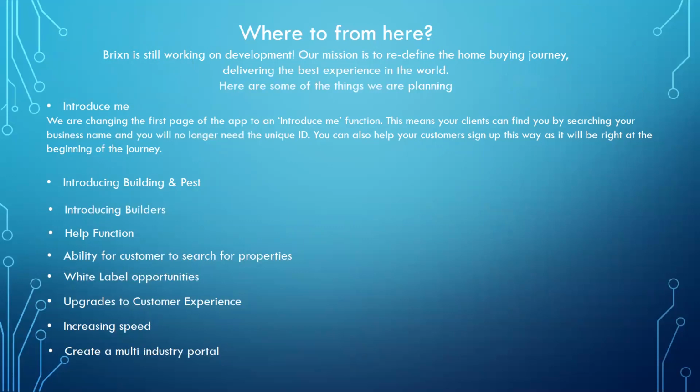We will be introducing building and pest in the short term and builders in the longer term, as that's such a large development stage. A help function will be available to our clients shortly, as will the ability to search for properties through the app.